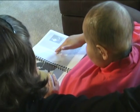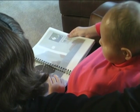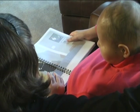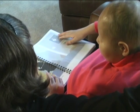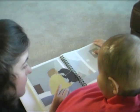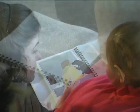What's in it? There's Sarah sitting on her bed, and there's a picture of a big black dog, and he's licking her on the chin. What color is his ear? His ears are black too. They're the same color as he's black all over.